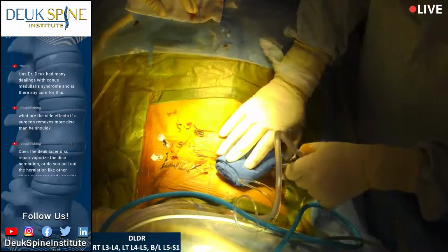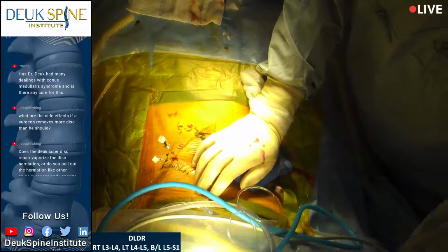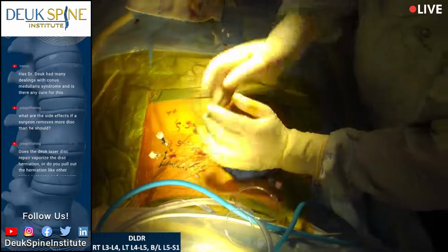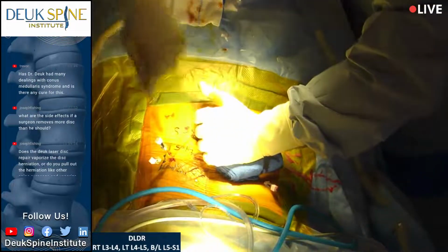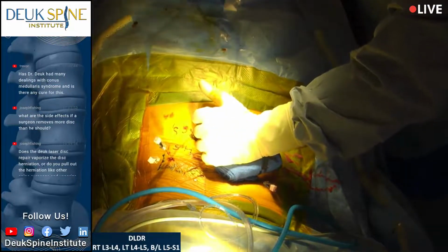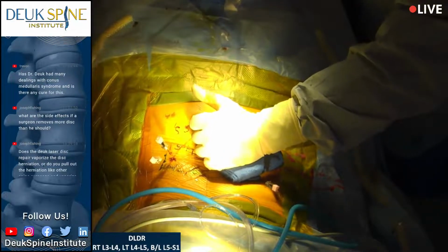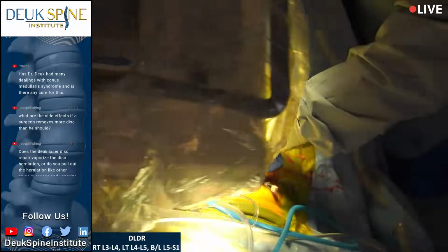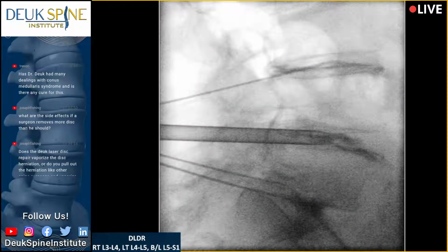And I attribute that to the fact that I use something called vancomycin powder, which is an antibiotic that prevents infections. We use that vancomycin powder when we do fusions. I sprinkle about 1 gram or sometimes 2 grams of it into the wound bed, and that prevents infections from happening. So we've never had an infection with the laser surgery either. Lateral, please.